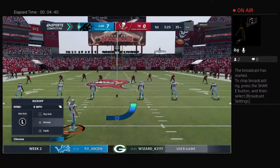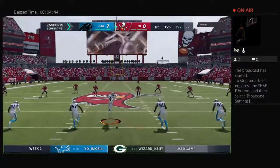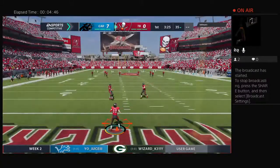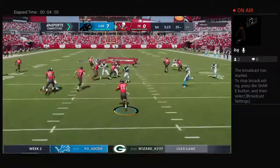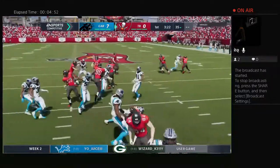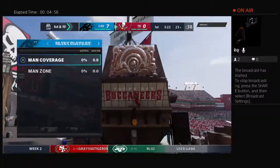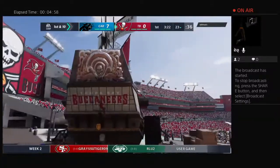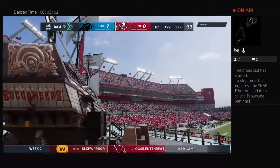Joey Slye to kick off for Carolina. Joey Slye now to kick off after the touchdown. Fielded a couple yards into the end zone, and ultimately cannot get this out to the 25-yard line as he's dropped at the 23. At their own 23-yard line.